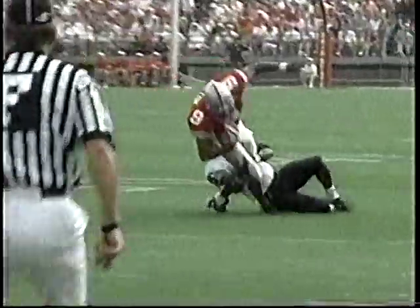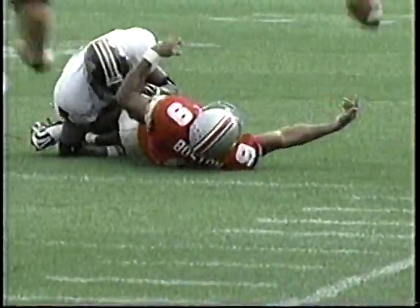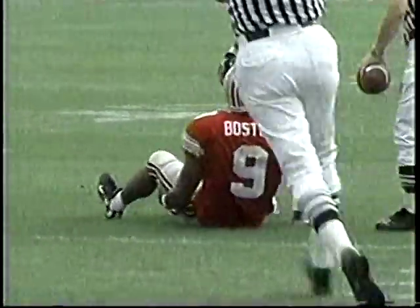This is David Boston catching the ball for a first down. They were playing us man coverage, Jeff, in the secondary. I don't think he can do that. We did a good job, I think, throwing the football.